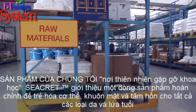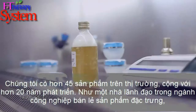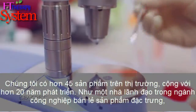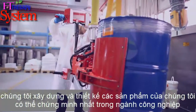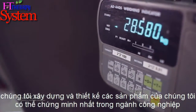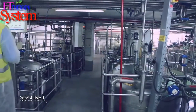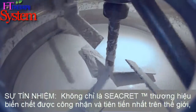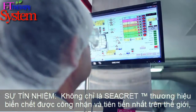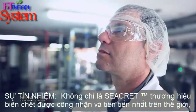When the raw materials arrive at the facility, they go through rigorous testing processes, including physicochemical control and microbiological control. After weighing all the ingredients in a formula, the production process begins. Seacret's formulas include up to 40 ingredients in a single product. From here, the ingredients move to the mixing containers, where they are mixed, homogenized, heated, and then cooled for the next 8 hours. Finally, the formula is checked rigorously in quality control.